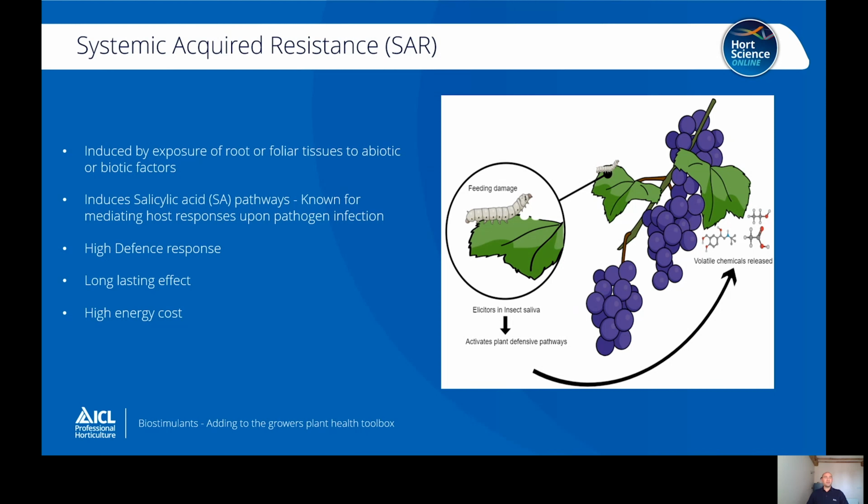If I was going to damage the plant myself, the response would be slightly different. A wounding response would be triggered, but as I do not have any elicitors present in my skin cells, there is no defensive response by the plant. As you can expect, this is a high defensive response from the plant, and as such has a very high energy cost, so it does not make sense for the plant to initiate these defenses constantly.